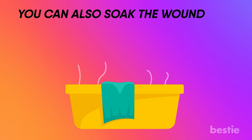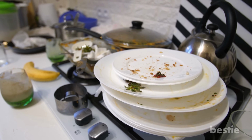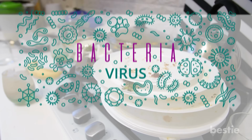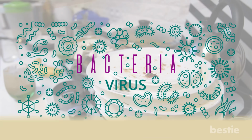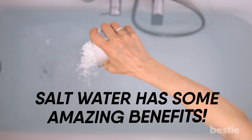You can also soak the wound with a cloth dipped in warm water. You can also use salt water. It's kind of like soaking your dirty dishes in warm water, but the intention remains the same: to stop the bacterial infection. A salt water soak will sting, but it's worth it. Salt water has some amazing benefits.